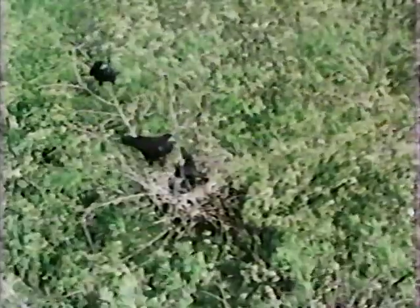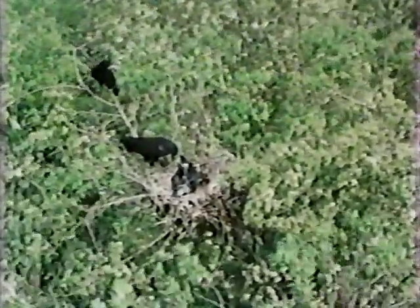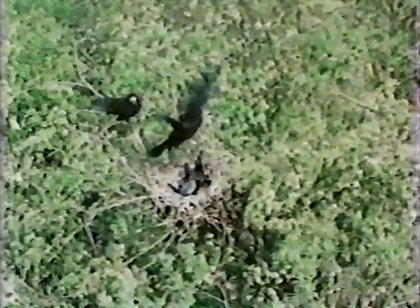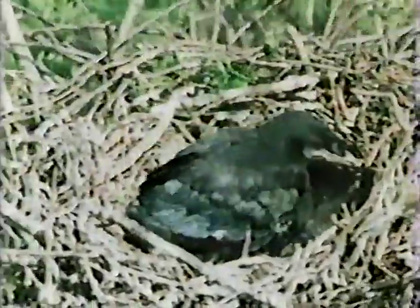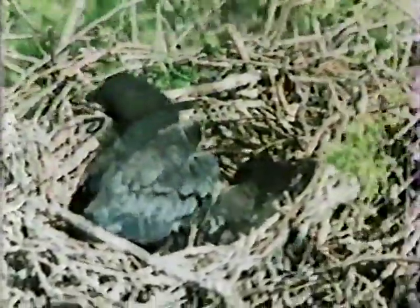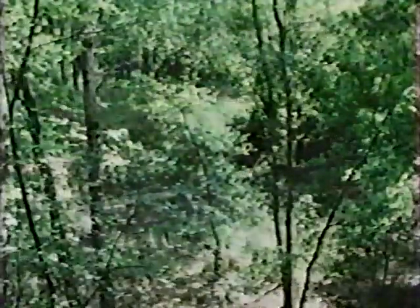After the 10th day, the hen bird stops brooding the young, and both parents help to collect supplies and feed their offspring. By the time they're 6 weeks old, these chicks will be fully grown. Despite their increasing size, the deep well of the nest holds the young birds safely. Even after they've left the nest, they're still dependent on the parents for up to 3 months.